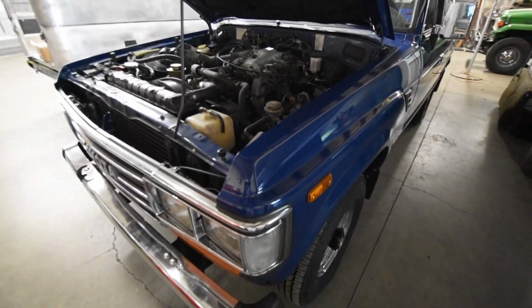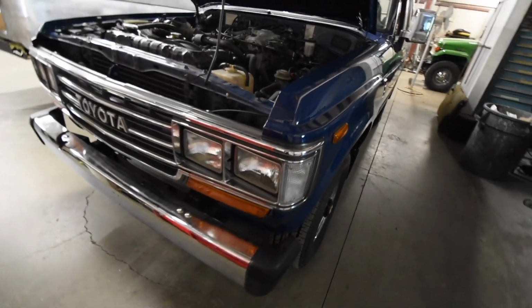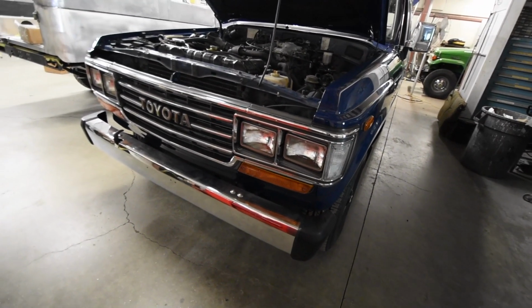We await the custom leather upholstery to come in, and we'll be able to test drive it. We do have the plates. They just came in.